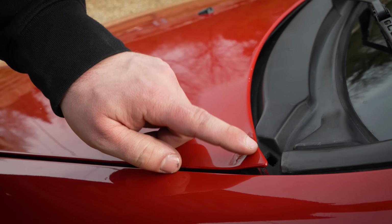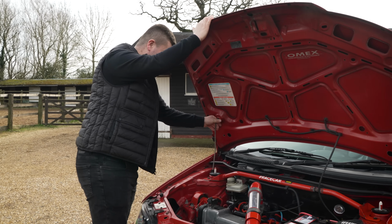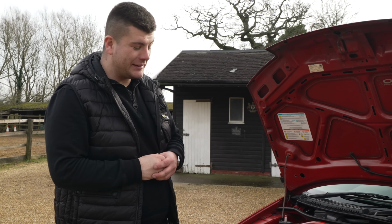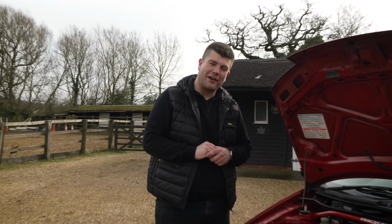So I do need to straighten that out. Under here, we will find, look at this absolute work of art, a mighty 1.2 litre 8 valve with 60 horsepower. Now don't judge, it's not a lot of power. I daily drove this car for 6 years with this amount of power. And do you know what? I loved every moment of it.